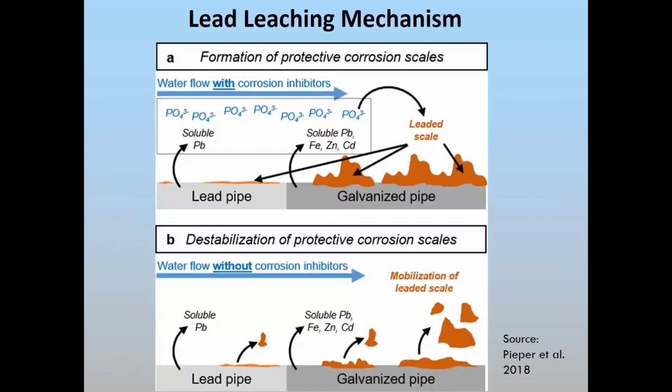And this is another diagram that shows how this works. So the upper diagram is a situation where you have lead pipe and you have galvanized pipe, but with a corrosion inhibitor in a treatment system, from a municipal treatment system, in this case a phosphate, it's actually coating the lead pipe, and therefore the water is not chipping away or eroding away at the scale, the leaded scale.